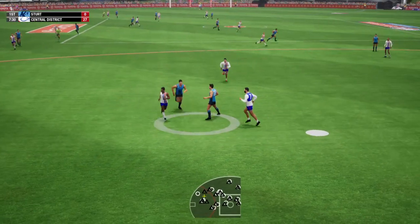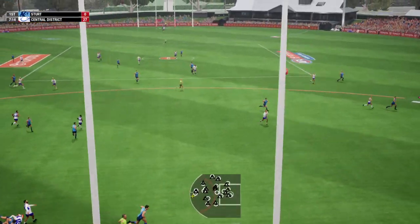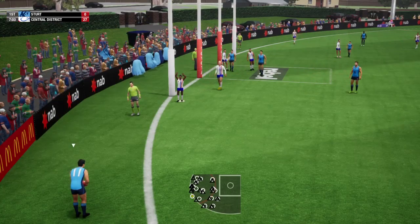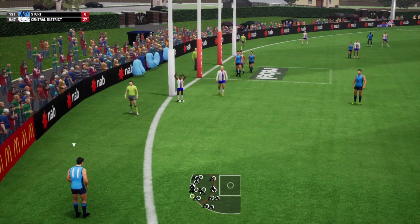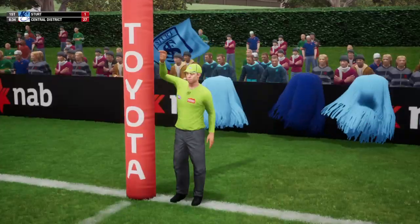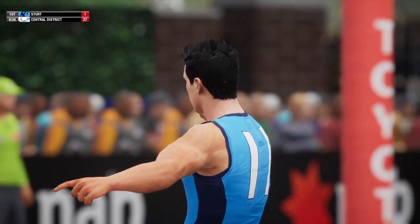Moves it by foot. Dug it out. First touch for 7. The ball goes out of bounds on the full. 11 sets his sights on the goals. 25 metres out. Going to need a good kick to put it through here. Going for goal number 1. The Blues behind by 26.